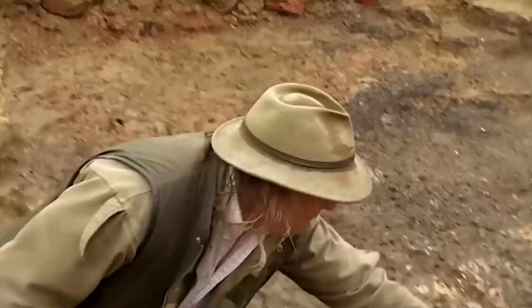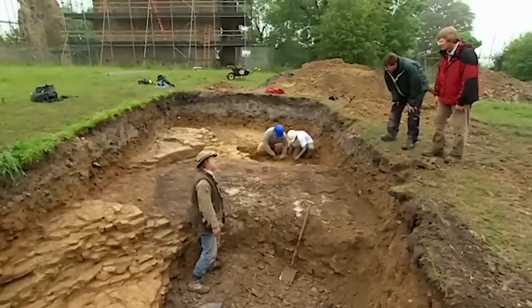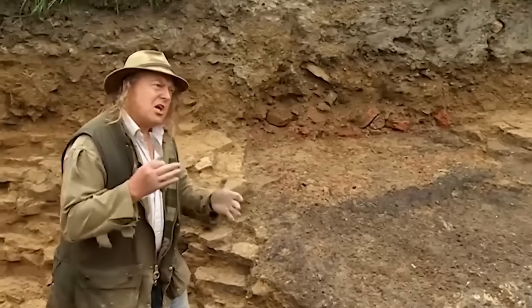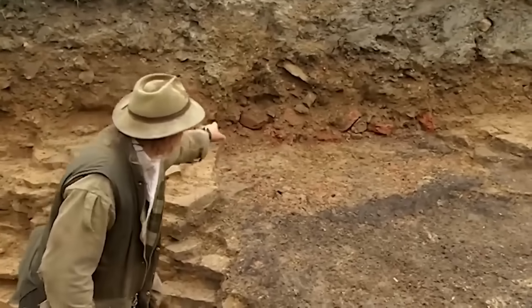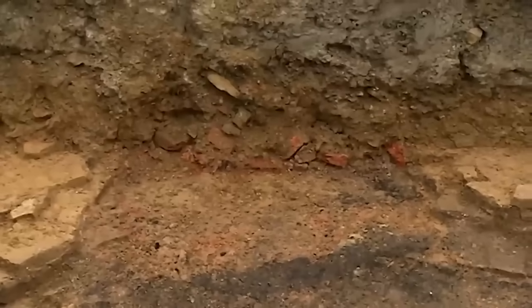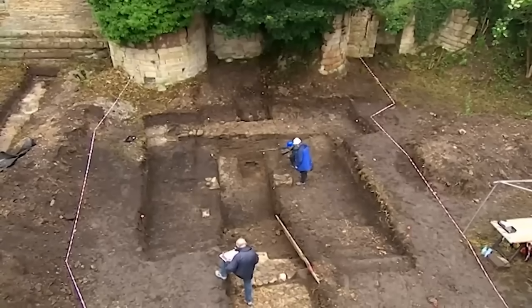Inside our round tower, we've got loads and loads of burning. And originally we thought this was kitchen. But the thing that really made us change our mind was this feature over here, which appears to be a fireplace. You can actually see that it's later because it's got all those bricks in it. You know, it's 6.5 metres wide and it's 3 metres deep.